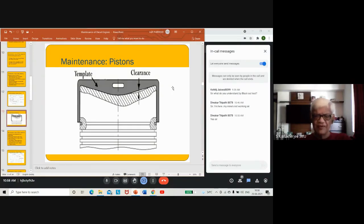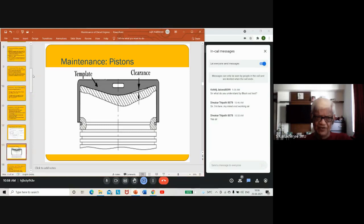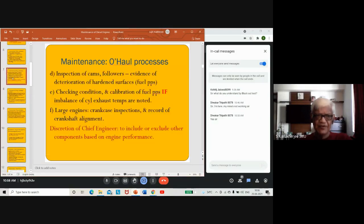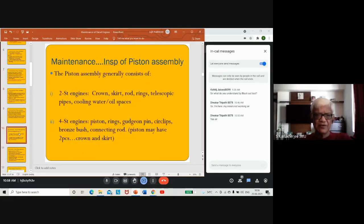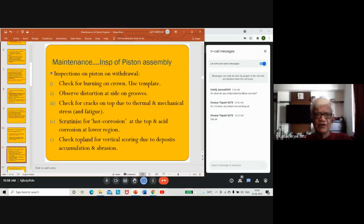close as possible to the original, but it will never be the same because the material that will be put on the top will be quite different from the parent metal of the piston crown. Very difficult to get absolutely the same metal. Okay, next is, okay, here we are. So that is burning of the piston crown.